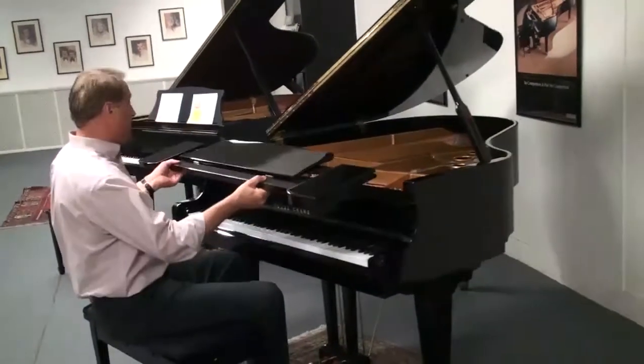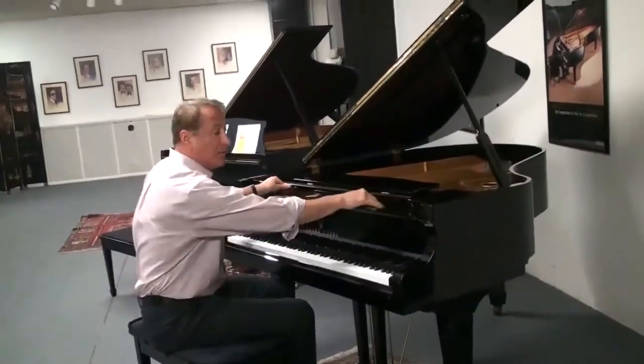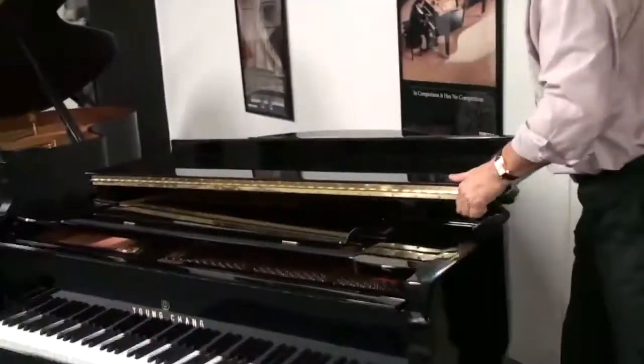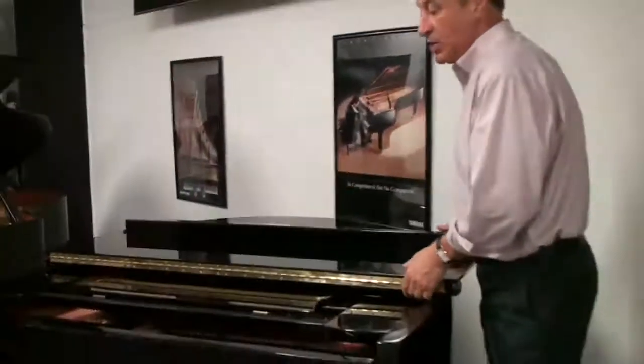The cabinet, like I was going to tell you, this piano graced a beautiful house. It is in flawless condition inside and out. There's no dents, no scratches. There were none that were ever there. So you're going to get an absolutely beautiful piano inside and out.